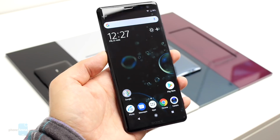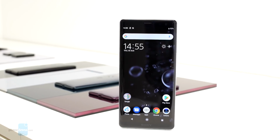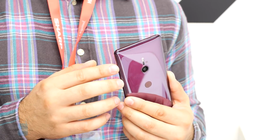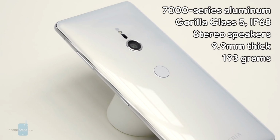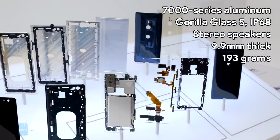Meet the Sony Xperia XZ3. On the surface it looks a lot like the Xperia XZ2 from 6 months ago, but it is bigger, thinner and even a bit lighter. It is made of glass and metal, which is the standard design approach among high-end smartphones of today.